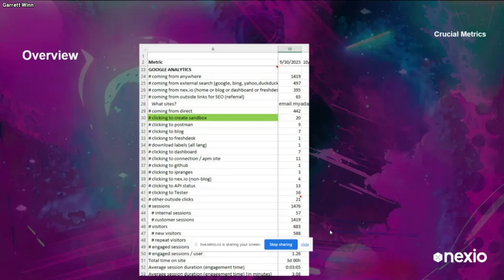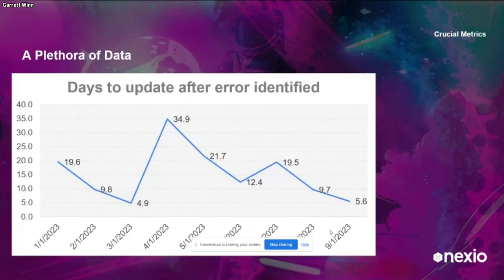But the specific metrics that we really care about: it's important to show our customers that we are listening and fixing issues that they find, not just in the software, but in the developer portal. And so I've been tracking errors that customers identify that are specifically related to documentation and how long it takes to fix them. I've been working hard to bring that down as low as we can with the process.